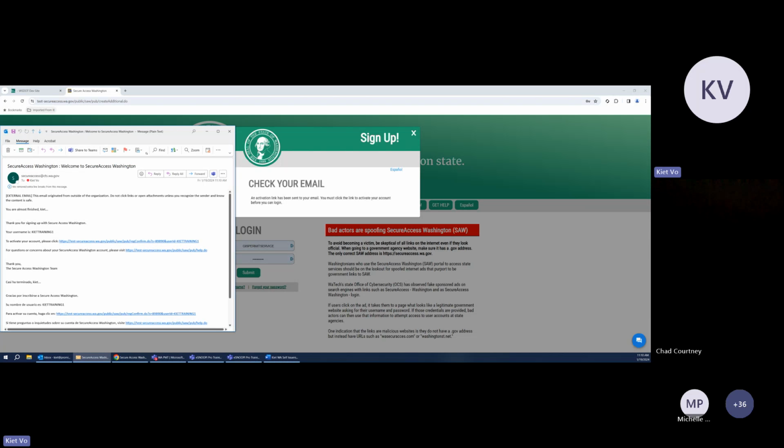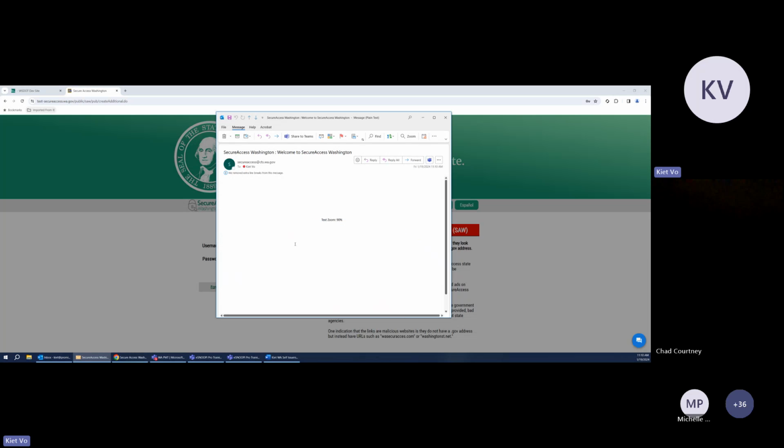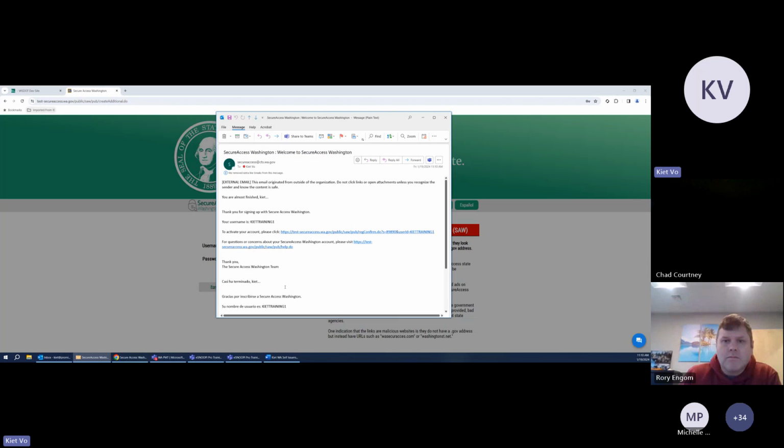Here is that email. If you look here, it gives you what your username is, and you have to click this link to activate your account. I'll zoom in a little bit here. If you do not click the link, your account will not be active. So you do have to check your email to get this link and click it. You also may want to check your spam folder if you did not receive it in your inbox. That's just another tip if you think that you haven't received it. So we'll go ahead and click that.